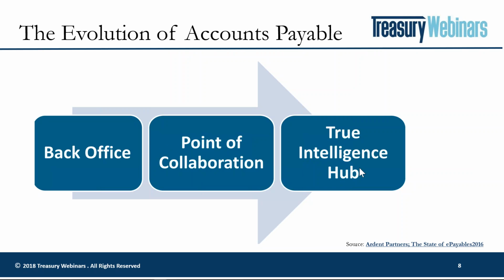And then I think we started to move towards a point of collaboration. And then I think only through the past couple years have we seen the focus where it should be, looking at accounts payable as the intelligence hub. So for me in accounts payable, when I worked in Treasury, it was viewed as a back office function. But then as I took more control over the Treasury area, I started to look at the opportunities that we have in terms of our supplier relationships and automation as well.